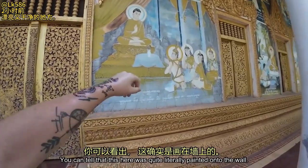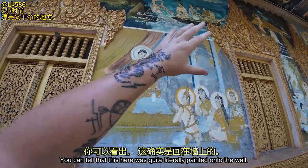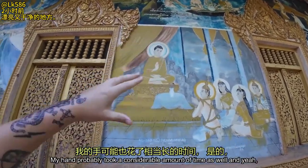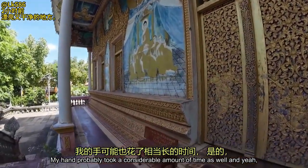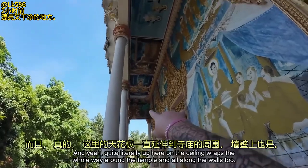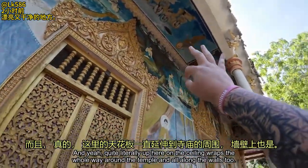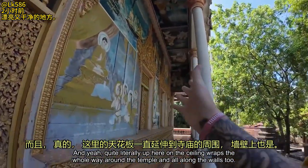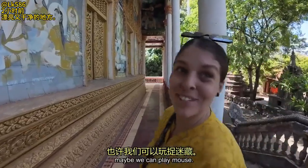You can tell that this here was quite literally painted onto the wall by hand. Probably took a considerable amount of time as well, and it is just something else. And up here on the ceiling it wraps the whole way around the temple and all along the walls too. There's an open window, maybe we can play mouse. Yeah. Have a look.